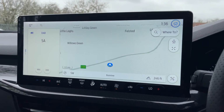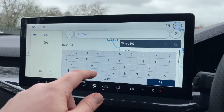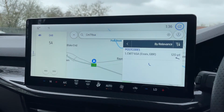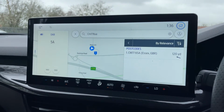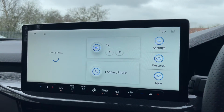For example, you would like to come to Perkins Garages to have a look at this Focus, and I do not blame you. You shall need Charlie Mike 776 Sierra Alpha. Click the search box, and like so, it's so quick, it will navigate your route straight here to Perkins Garages. Click home button once more, then we're back to square one.